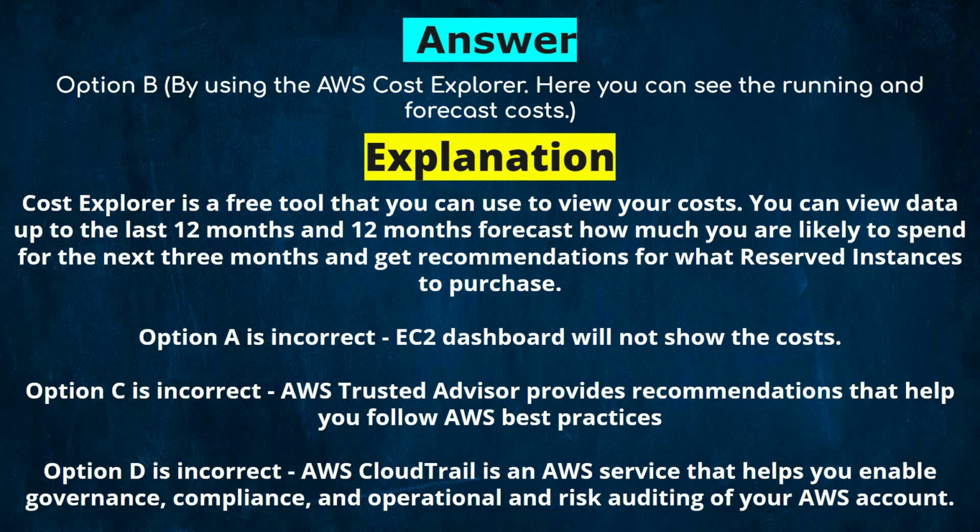Option C is incorrect. AWS Trusted Advisor provides recommendations that help you follow AWS best practices. Option D is incorrect. AWS CloudTrail is an AWS service that helps you enable governance, compliance, and operational and risk auditing of your AWS account.